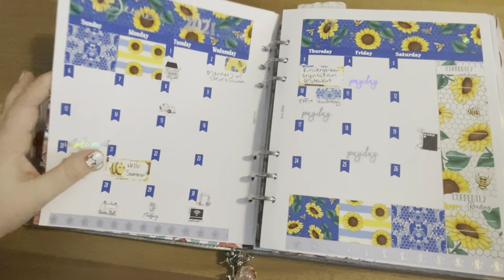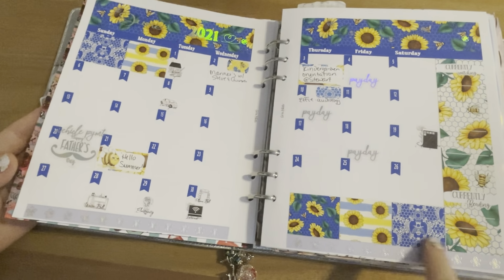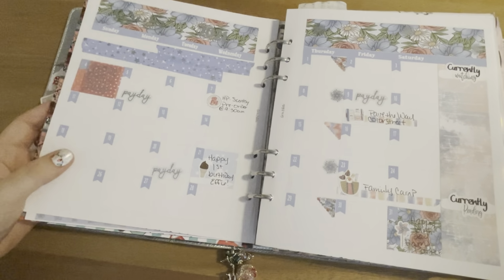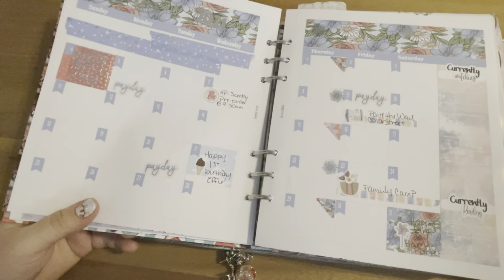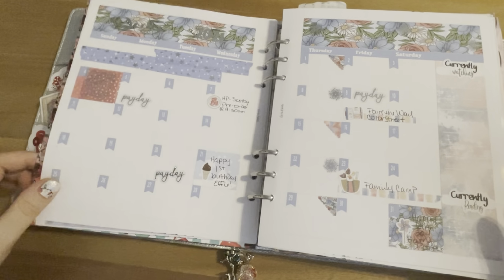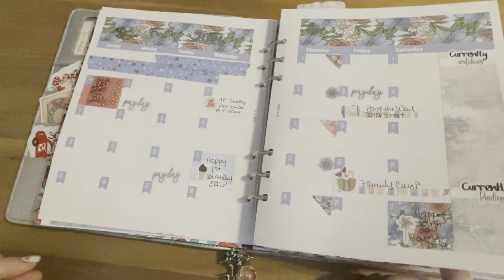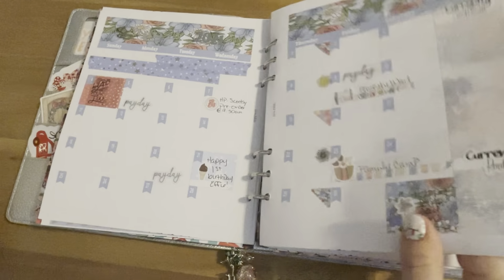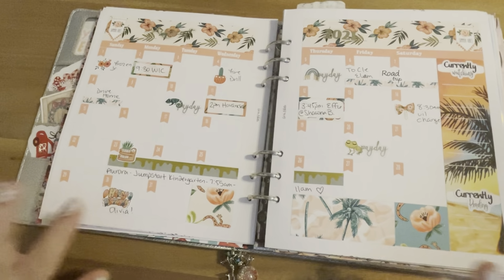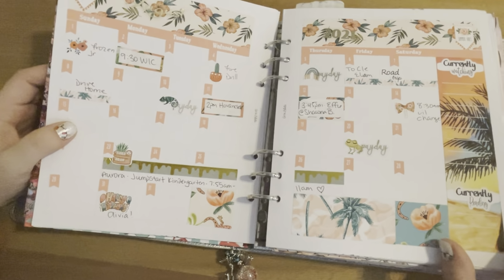And then June. I love this monthly kit because of the bees, look at these, so cute. That's June, and then July. You see I stopped filling everything out. I got promoted this month at work, so I got crazy busy. I went on vacation. I did a little bit, but not like I was. I really liked this sub box, August. The colors and the whole vibe was really good.